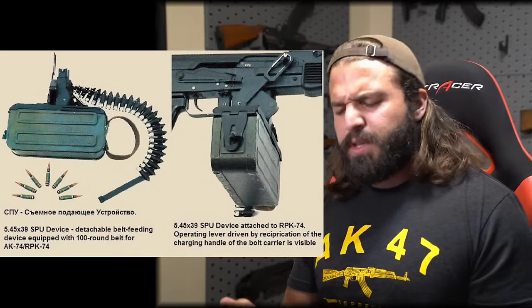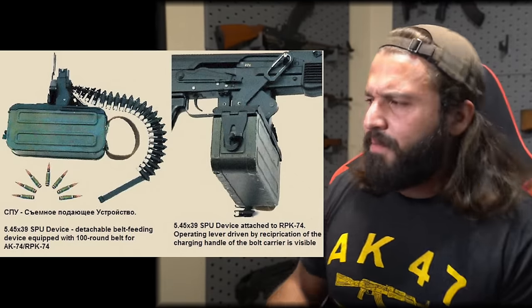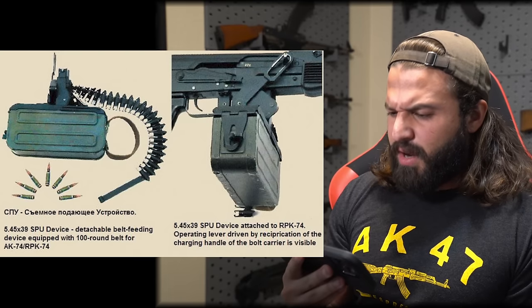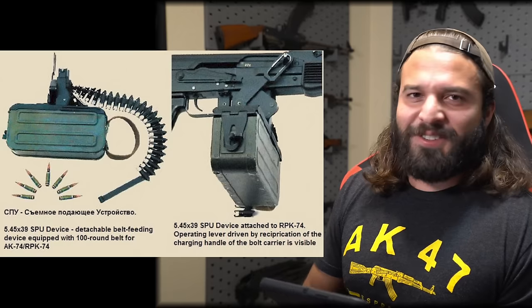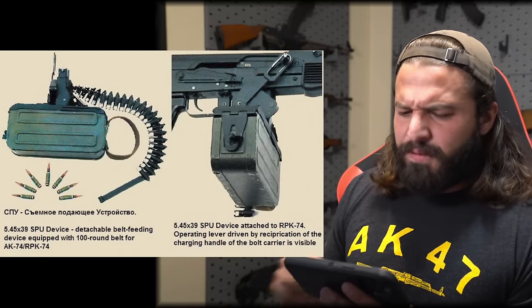Now, somebody posted this with the caption, "Don't show Brandon," insinuating that I'd be pissed off. This appears to be a belt feeding mechanism for the AK-74, actually specifically by that bulge trunnion there, AK nerd moment, RPK-74. Oh, and it literally says RPK-74 down in the caption. I'm a fucking moron. I saw the Cyrillic over on the left and I just assumed it was all gonna be in Russian. But I've actually seen this before.